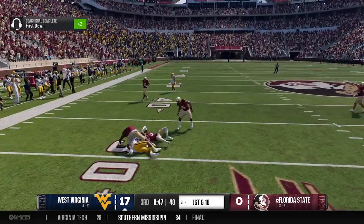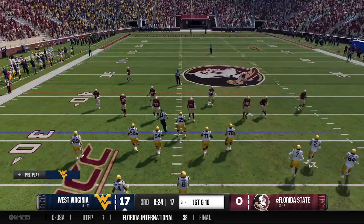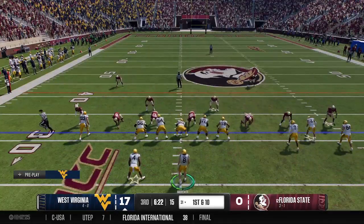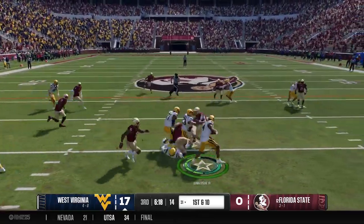Fires to the big fella. Now they'll really try to get this drive going. Good execution on third down as they have it 1st and 10 at the 31. The Mountaineers come to the line with a fresh set of downs.